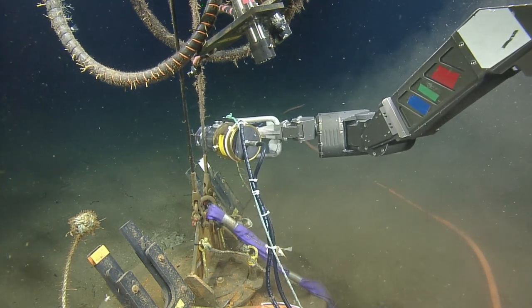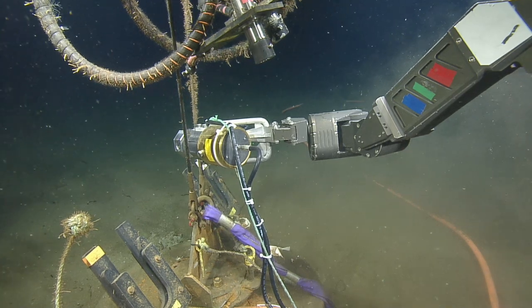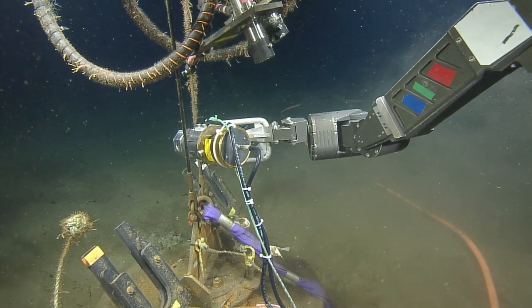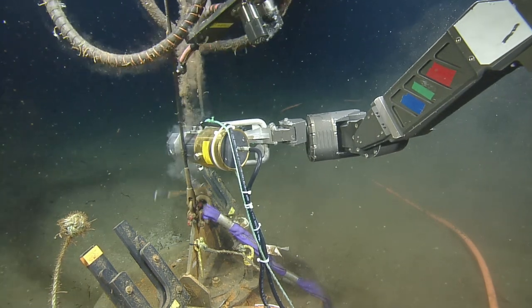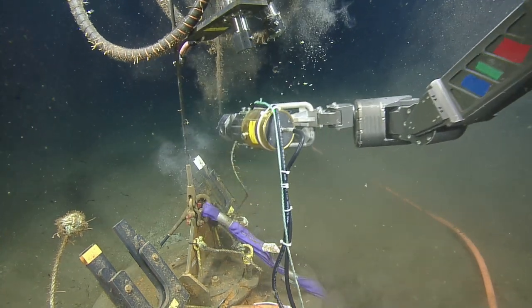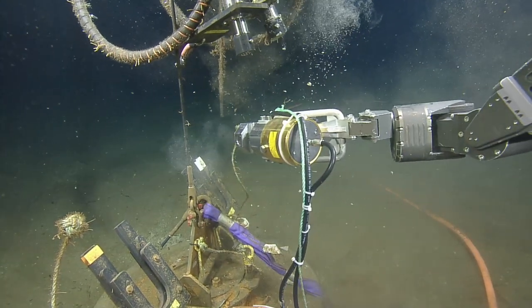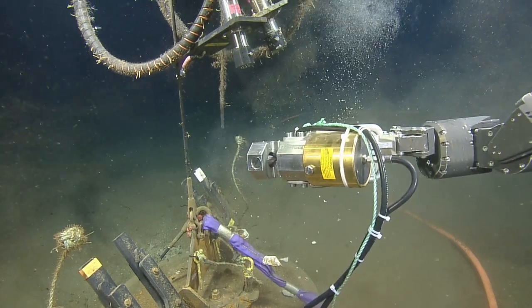Let me think about this. I want to go like this. All the way in. Okay, all the way in. Happy? Cutting. Boom. Okay. I'm going to get out of there, and then we're going to reassess. Yeah, it's good. Coming up.